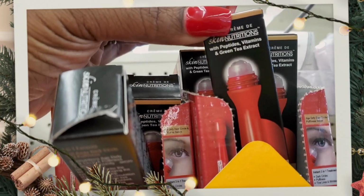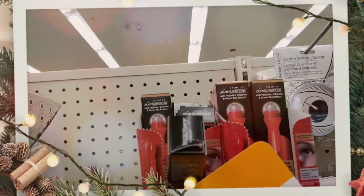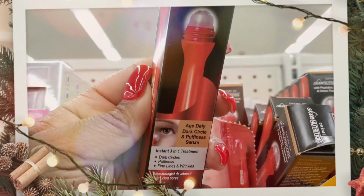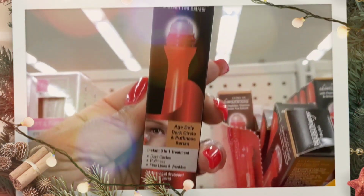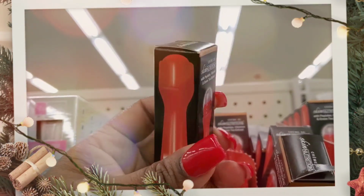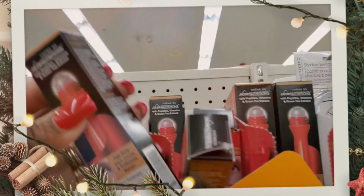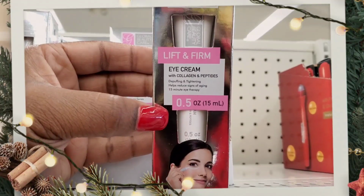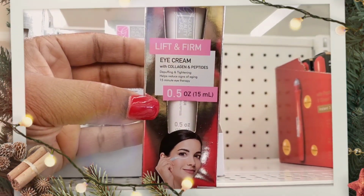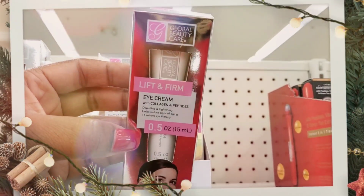Vitamins and green tea extract. It says, excuse me. I've seen these before, but I've never understood what it was used for. But it looks like these are the under eye things that you can treat for dark circles, puffiness, fine lines, and wrinkles. Huh, I wonder, is this worth a try? Age-defying dark circles and puffiness. Got this one. Then they've got this lift and firm eye cream with collagen and peptides, depuffing and tightening. It's by Global Beauty Care.